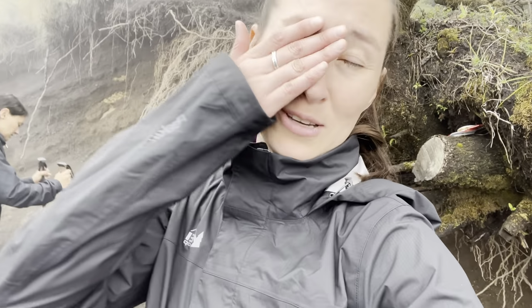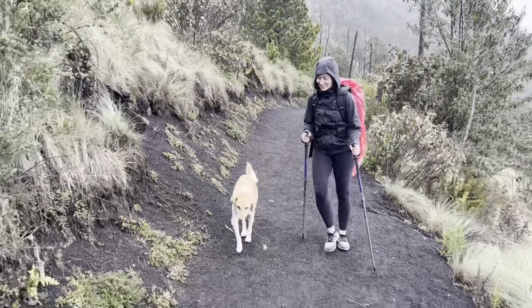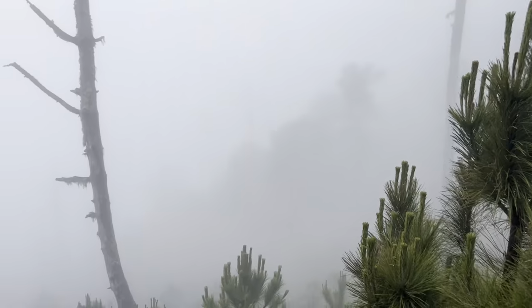I'm tired. So now I think maybe we're on the flat part. But we still have about another hour at least until base camp. So, yay! I have a friend. So I'm much happier about hiking right now. We are a little worried we will not be able to see any volcano.